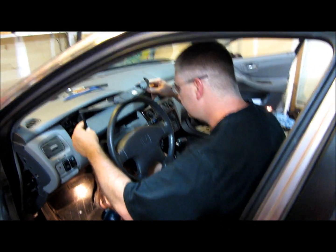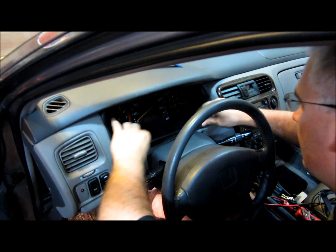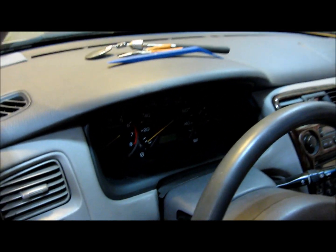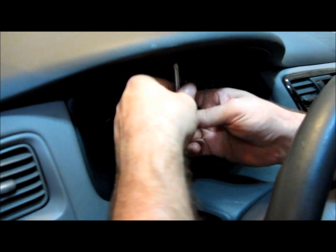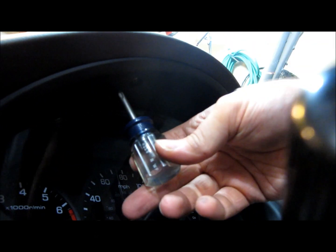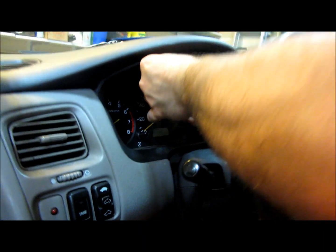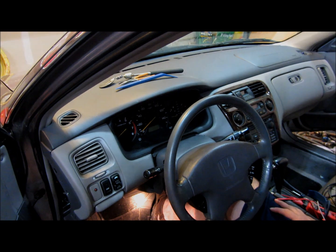The final step is to put this trim piece in. Two screws, they go in from the top. And that's it. Now we're going to do the final test and we'll see how it goes. So far so good. Everything looks good.